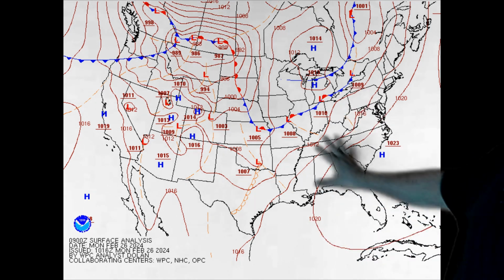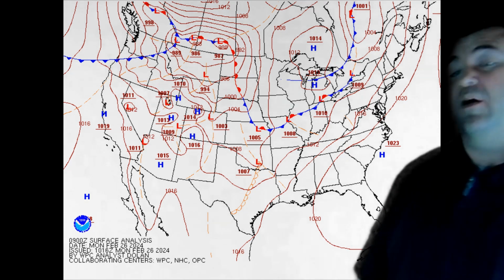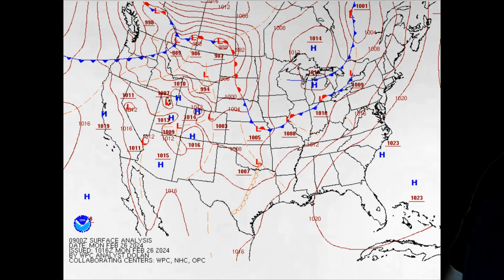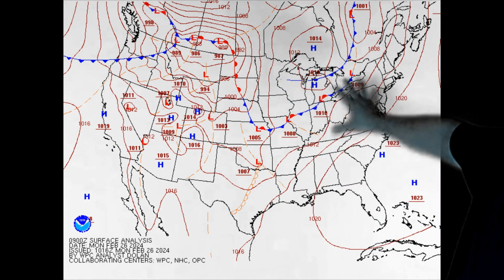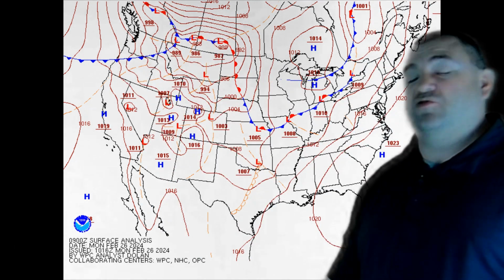So, at the surface, we're getting south and southwest winds and flow. The flow is from the southwest today. So that is what's causing our temperatures to rise as we go through. And this front here is not ever really going to make its way through.